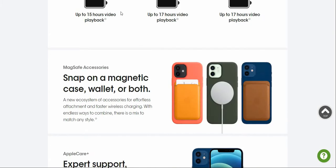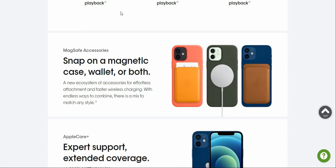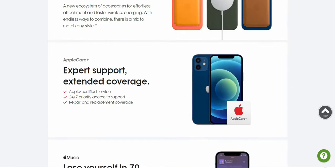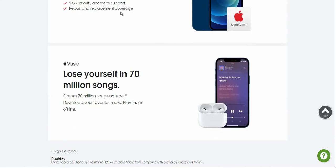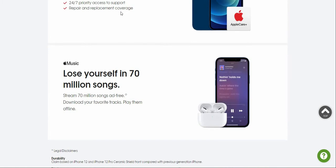Snap on a magnetic case, wallet, or both. A new ecosystem of accessories for effortless attachment and faster wireless charging with endless ways to combine. There is a mix to match any style. AppleCare+. So this is, if you guys get an iPhone, get insurance on it, it will save you in the long run. This is expert support, extended coverage, Apple certified service, 24/7 priority access to support, repair and replacement coverage. Apple Music, lose yourself in 70 million songs. Stream millions of songs ad-free, download your favorite tracks, play them offline.